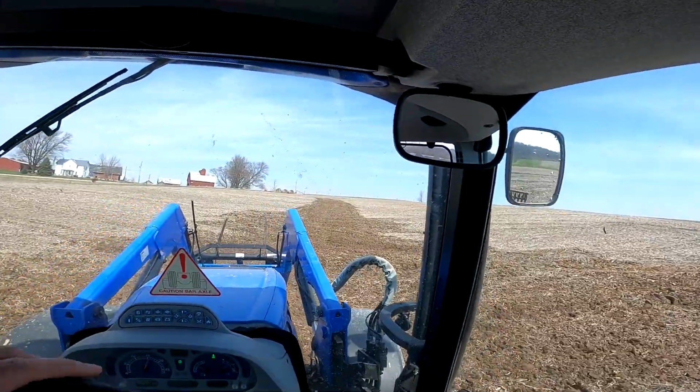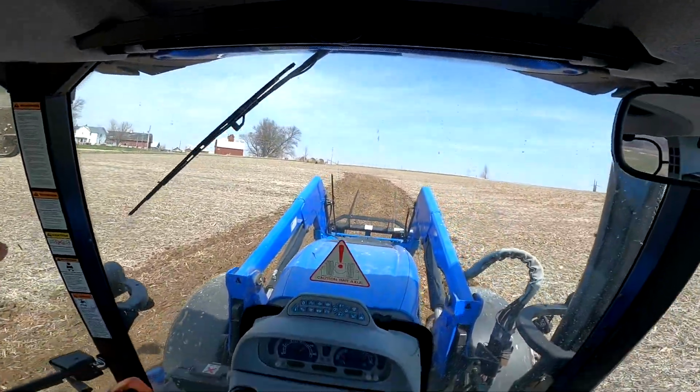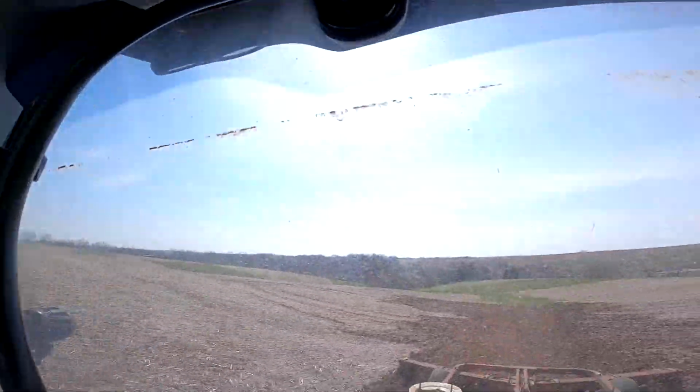Put a new waterway here. There's probably about a foot little rut down in here. That's why we're kind of smoothing this out. He'll come back and plant this.